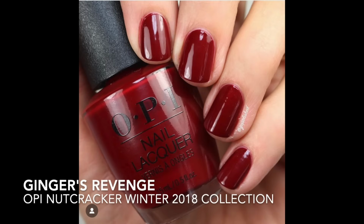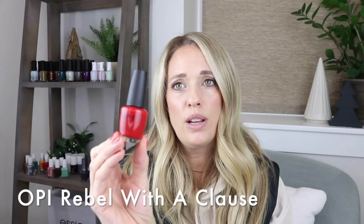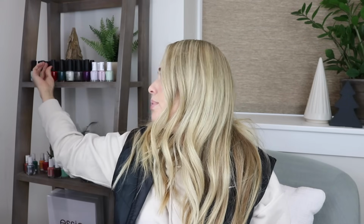And then we have Ginger's Revenge from the Winter Nutcracker 2018 collection. And I love this one because it's a wine polish, but it has a touch of brown in it. So it's a little brick leaning, but not too brick leaning because brick polishes are not exactly my favorite. I don't have any brick polish colors in here. I can tell you some good ones though. With the Band is probably one of my favorite ones. The new one that came out from this OPI collection this year is a very brick toned red. They're just not my favorite. I don't know why. I mean, I like them, but I just don't wear them.